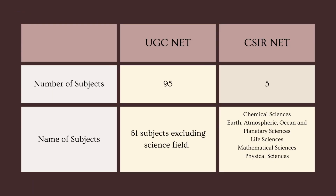The number of subjects you can answer in UGC NET is 95, and CSIR NET provides the exam in 5 subjects: chemical sciences, earth, atmospheric, ocean and planetary sciences, life sciences, that was my subject, mathematical sciences and physical sciences, whereas for UGC NET you have 81 subjects excluding the science field.